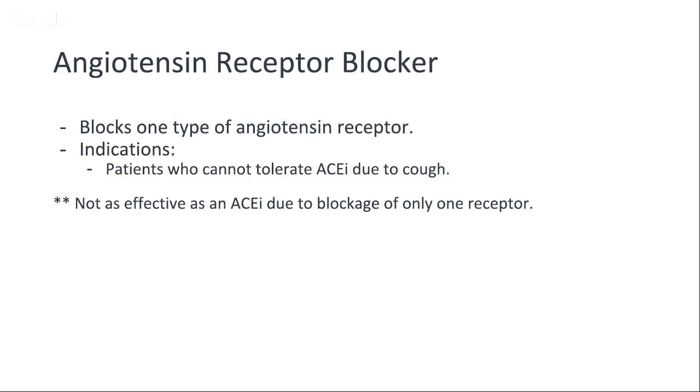Okay, so your angiotensin receptor blockers, there are two types of receptors that you have. So this only blocks one of the receptors. And this is basically just given to patients who can't tolerate the ACE inhibitor due to the dry cough. I used to think that it was better because you didn't get a cough, but it doesn't act as globally, so it doesn't reduce your blood pressure as much.